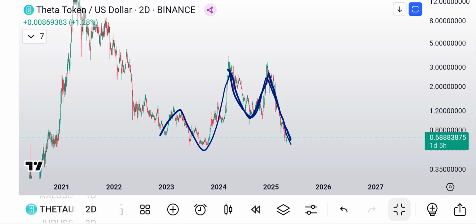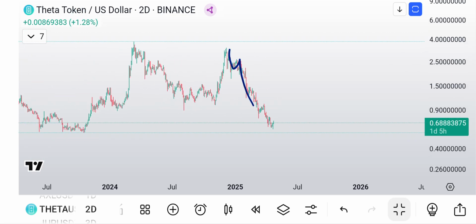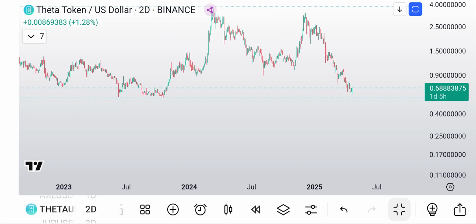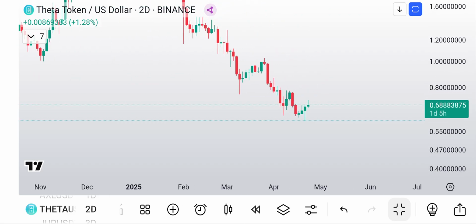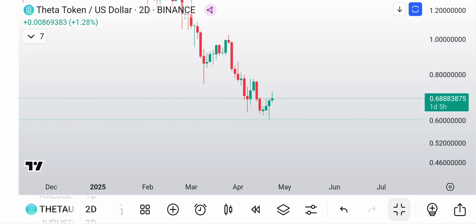All right. So we've been going down for a long time. We have 5 waves. We have bullish divergence. So everything, 1, 2, 3, 4, 5. It looks like we should be bottomed here. And what I like, I think Theta has bottomed, actually. I think it's a very, very good chance we bottomed.